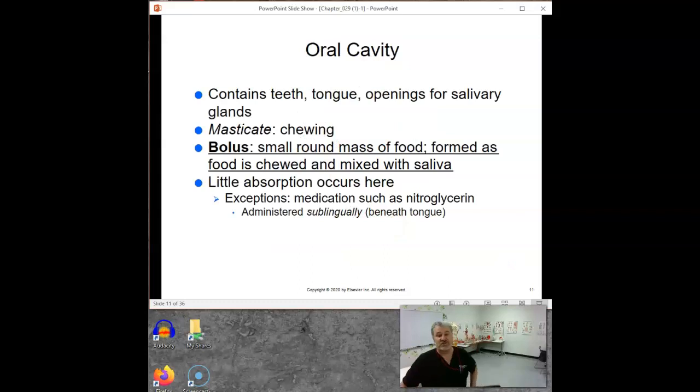I already said what the bolus was. A bolus is just a fancy name for a hunk of your chewed up, wet, slobbery food that's now going through your digestive tract. And they like to call it a bolus. They don't just call this, by the way, in humans. We talk about it in animals too. You know, some people that are park rangers and stuff, they study animal boluses, like what comes out of them. It gives you a really good idea what they've been eating and things like that.